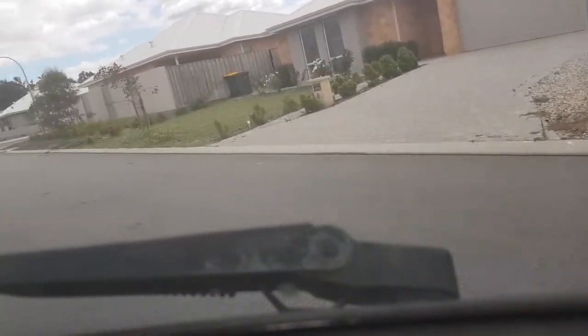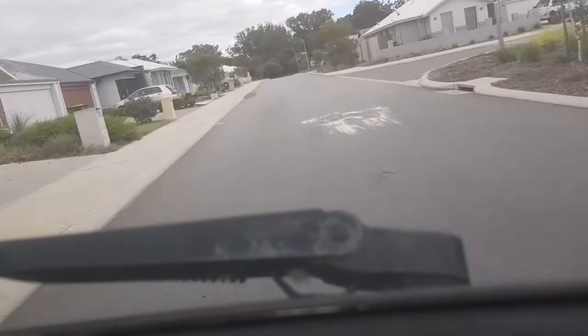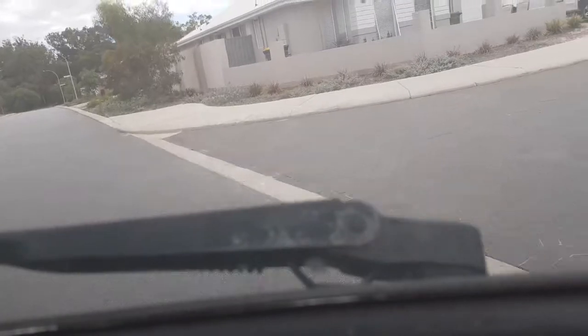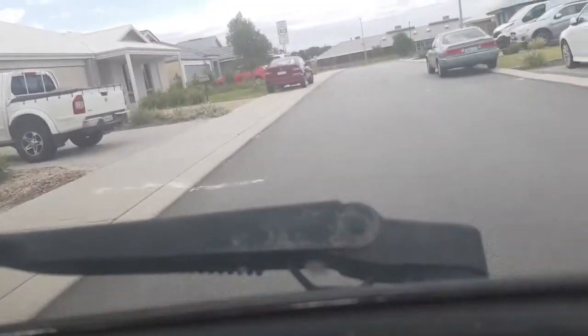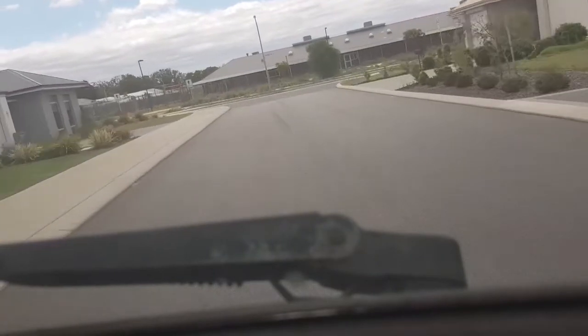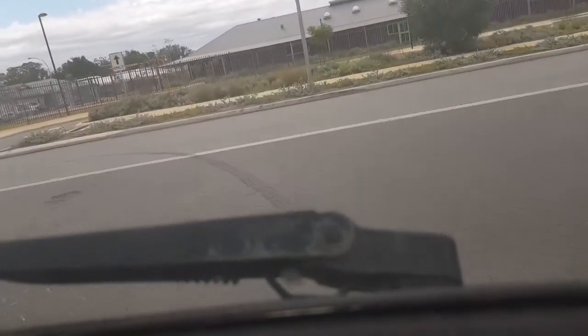Now, I am actually using headphones to record this video, so if you think the car's driving sketchy, it's actually me trying to avoid slapping my phone into the floor by grabbing the headphone cables. Check out a little bit of a right turn here.